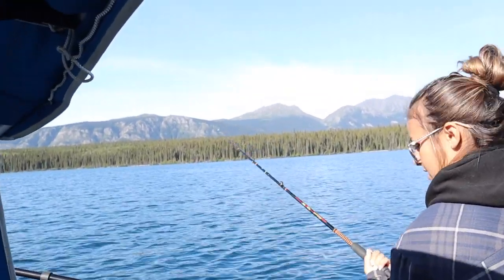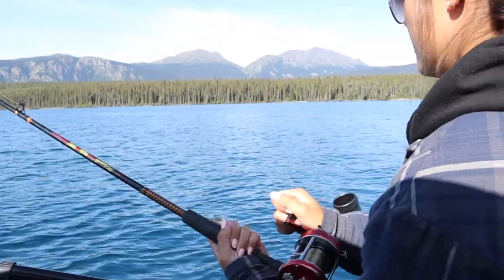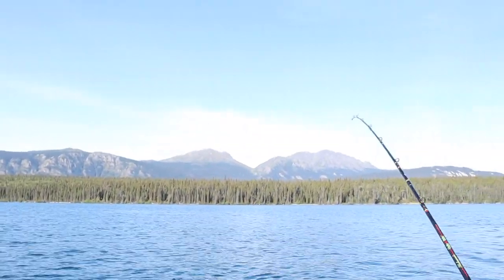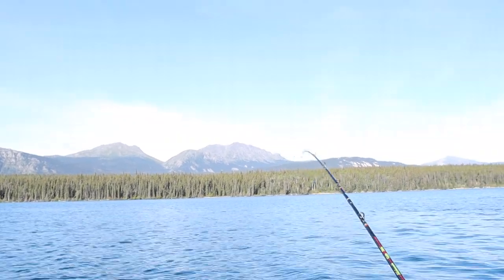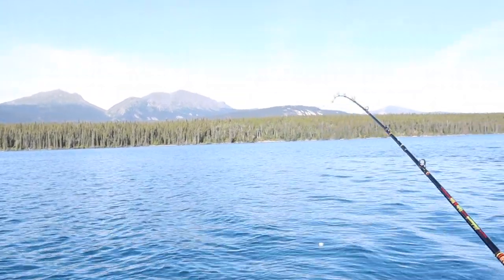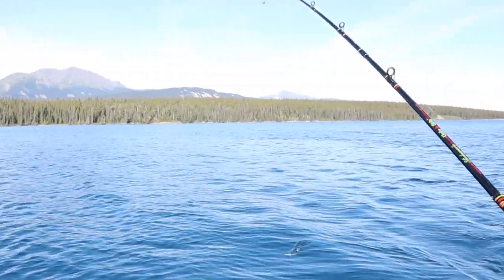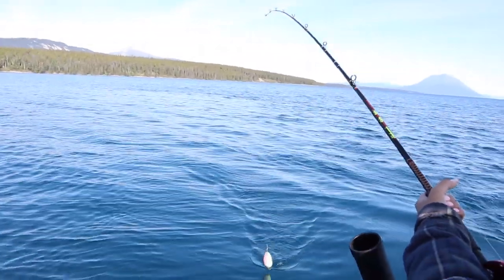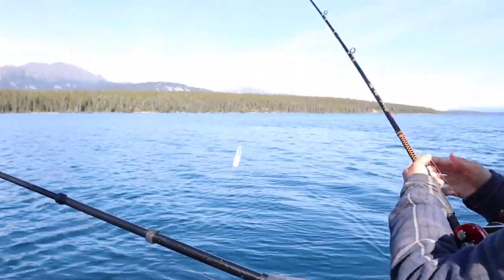Hey, but a fish is a fish, eh, Aim? Yeah. Did I lose it? No, I don't think so. Did you? I think I did. He's gone down. Did it get off? Yeah, it's off. That was a 40 pounder, I think. Maybe it was. All I saw was a big white flash.